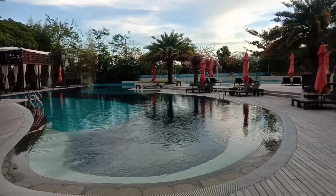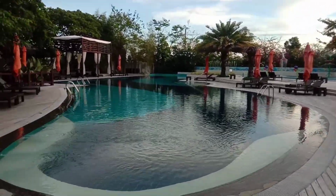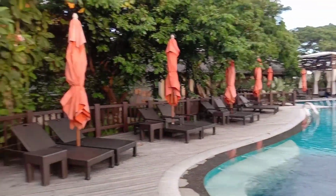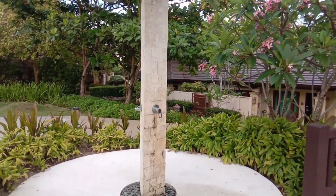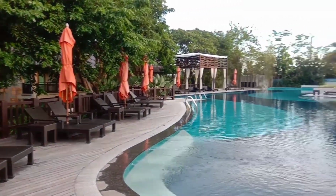Guys, right now we're here at the cream zone. They have another swimming pool here. They have an outdoor shower here, so you need to shower before you jump in the pool. This is just near the kids' play area.